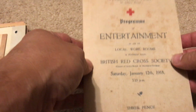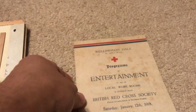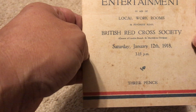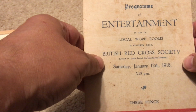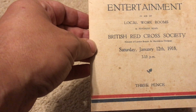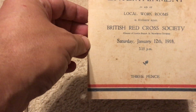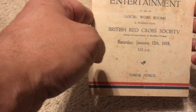Okay, the first thing is a program of entertainment at Wellington Hall, St. John's Wood, in aid of local workrooms, 16 Finchley Road, British Red Cross Society. Okay, I'm sorry, it's not a hospital, it's a Red Cross. Saturday, January 12th, 1918 at 3:15. And I have not seen any of these so far, so I'm going to be looking at these the first time with you.